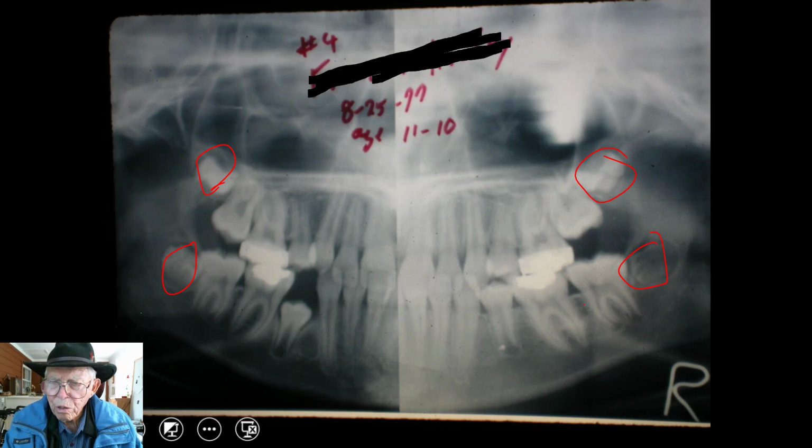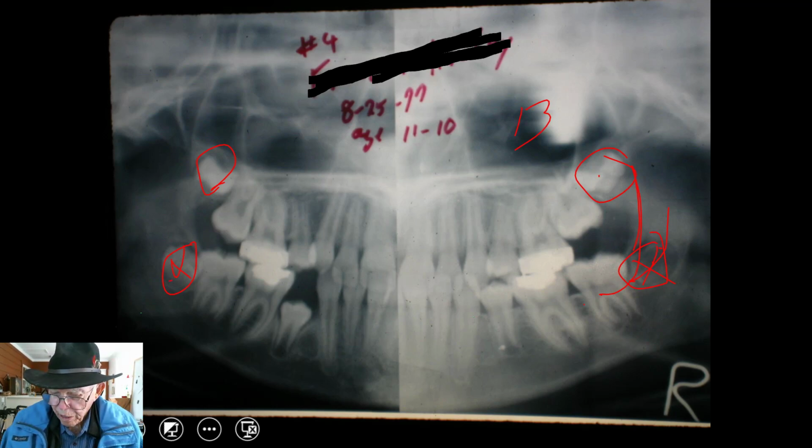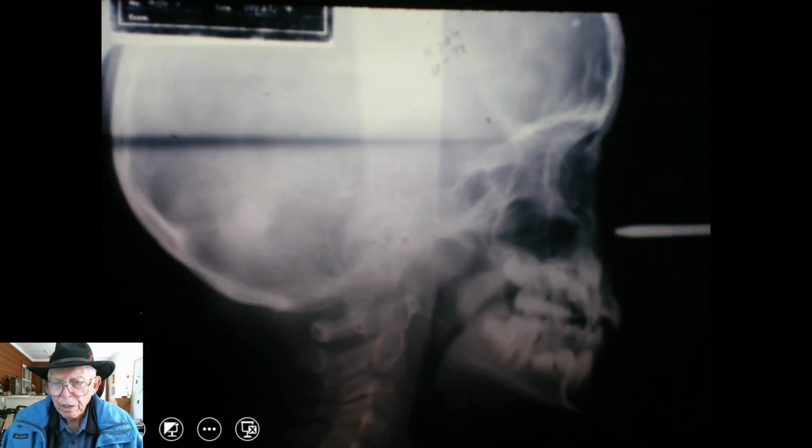But the jaw is awful short here. So, this young lady is not going to grow much past about 13. And if she grows enough, we can wait and put that wisdom tooth in there after she gets older. But if she doesn't, this would have to go. Now, it's not quite as crowded over on this side, but I think we probably lost the wisdom teeth. I don't have another x-ray later on down the line. That's the cephalometric at that point.